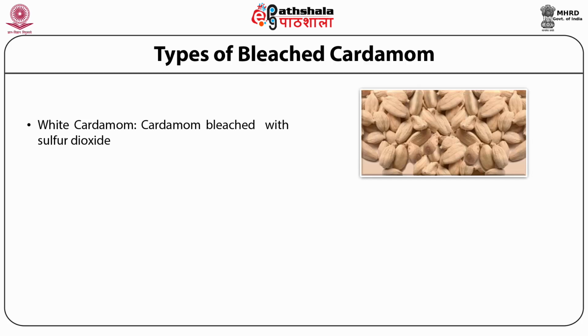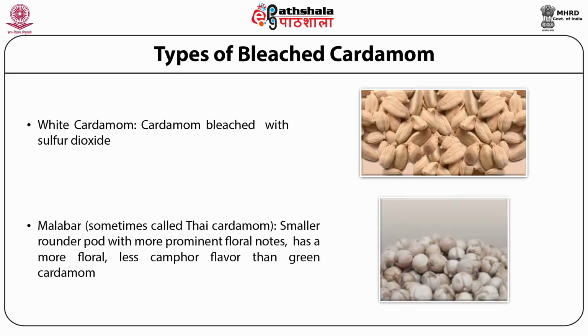Malabar cardamom, sometimes called Thai cardamom, is a smaller, rounder pod with more prominent floral notes. As Malabar pods dry and develop their best flavor, the pods fade to a beige color. Like white cardamom, Thai cardamom has a more floral, less camphor flavor than green cardamom. The green is highly preferable, especially if whole pods are used, as the bleaching process removes some of the flavor. In India, pods that are only bright green are sold that way at a high price, and unevenly colored pods are bleached.